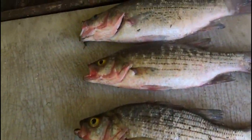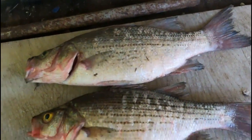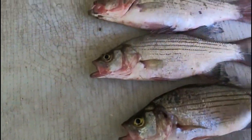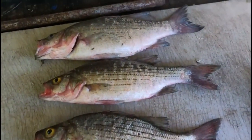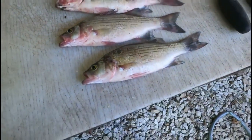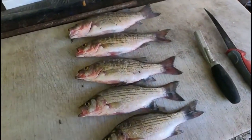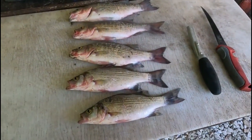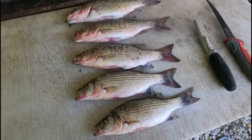All right, I'm back at the house. I brought my white bass with me. I've got 5 decent sized white bass here now. They're just not too bad a fish. There's 5 of them. 1, 2, 3, 4, 5. And I'm going to cook them on the grill, so I'm going to clean them a little bit different than I would if I was going to fry them. I'll show you how I'm going to do it, and they are going to be fantastic. So let me reposition my camera and stuff here, and let's take care of these white bass.